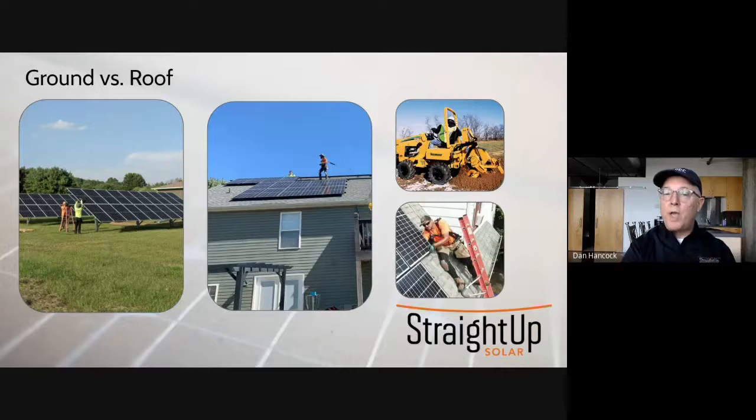In short, if you have property suitable for a ground mounted solar option, I would encourage you to discuss that with the project developer and explore that option. It's always better to say, yeah, I looked at that, than, gosh, I wish I had known.